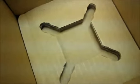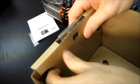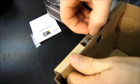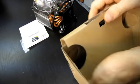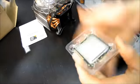Here, we'll go ahead and throw this aside. How do I get the CPU out? I haven't actually seen this retail box before. Can I pull it out this way? Nope. Can I pull this out first and then get it? Aha, there we go. Okay, so there it is, the 990X.